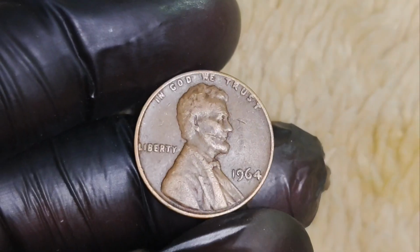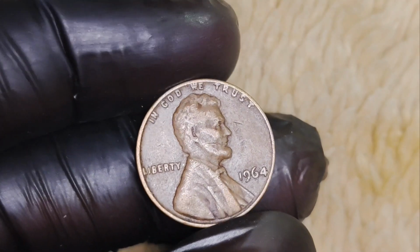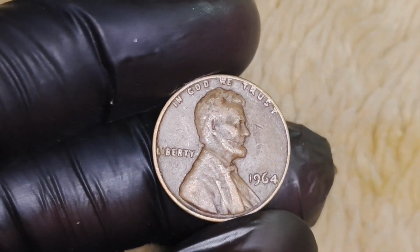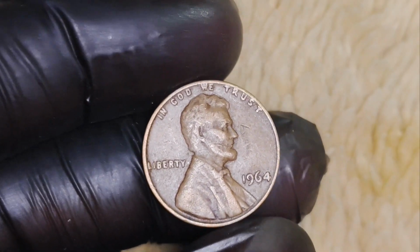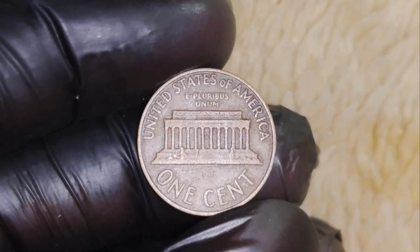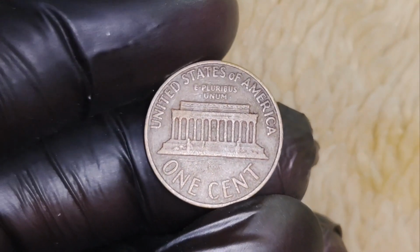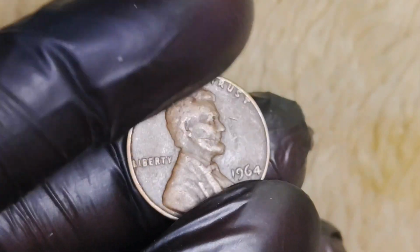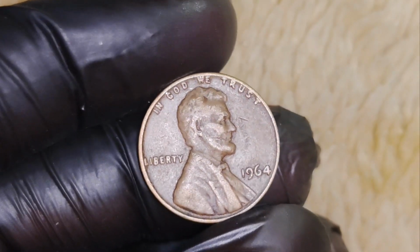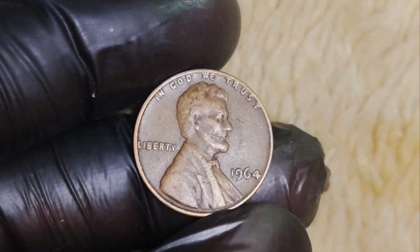If you have a 1964 Lincoln penny, here's what you need to check. First, look for the absence of a mint mark under the date. This will confirm that it was minted in Philadelphia. Next, examine the condition of the coin. Is there any noticeable wear? Are the details, such as Lincoln's hair and the lettering, sharp and clear? If your coin appears to be in excellent condition, it could be worth sending to a grading service for an official evaluation.